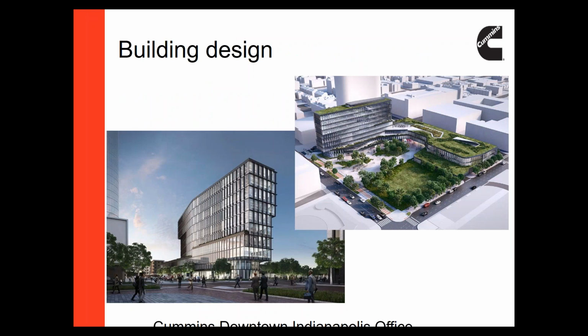So another focus that we've had is incorporating energy efficiency into new building construction. So we've now integrated that into our building standards to help ensure efficient performance from day one. And a good example of that is our new office tower in downtown Indianapolis.